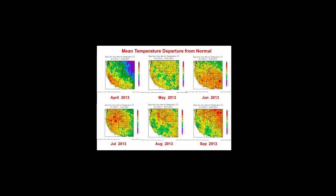When we look at temperature over the last 6 months, again, each of the individual 6 months, April was on the warm side in this part of the Great Basin, and on the cool side in the northeastern part of the Great Basin, and on up toward Montana and the Dakotas. May was kind of near average. You can see greens and yellows, which are just below and just above long-term average temperature over much of the Great Basin.